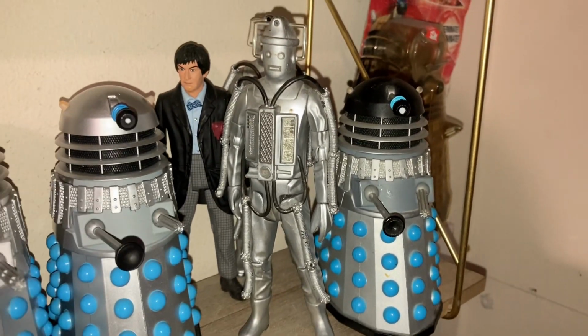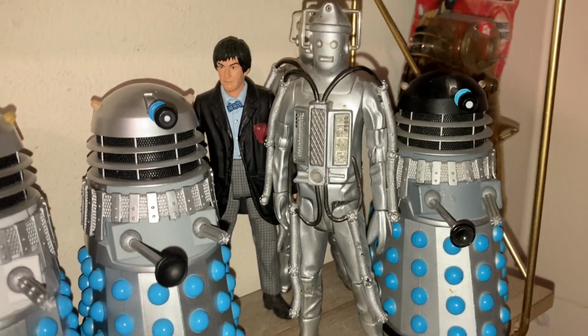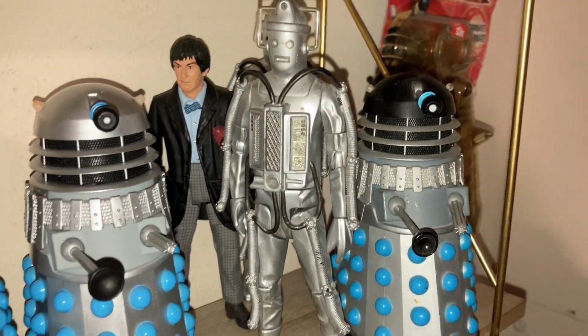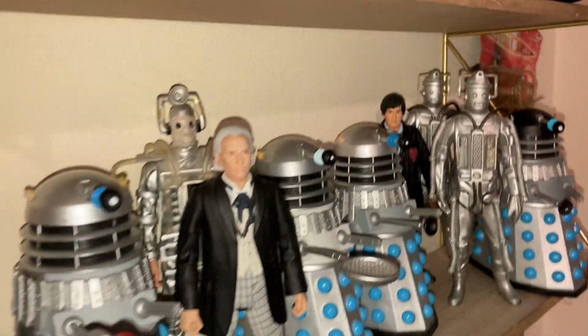Now, I didn't get the actual proper release of the History of the Daleks because it never came out over here in Shropshire. But I am trying to track it down for the actual Dalek with the 70s eye stalk. So that is that kind of section.